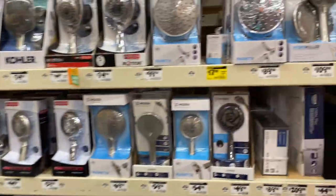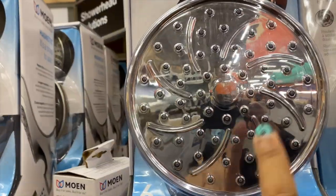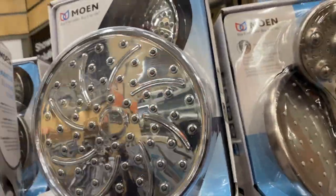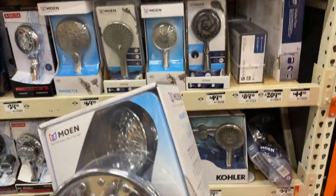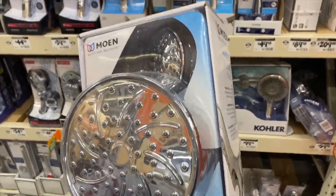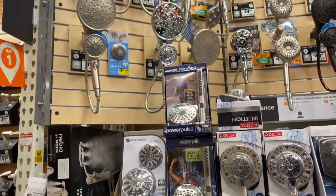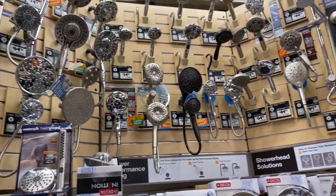Oh, so this is the one I'm getting, guys. This is the one I'm getting. And it had the double thing. Ooh, she gonna be raining on me, girl, in the shower, honey. Oh, see, like a rainforest. So if y'all need to change out y'all shower heads, Home Depot is the place to come.